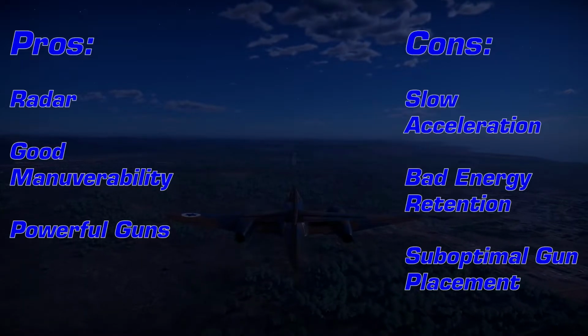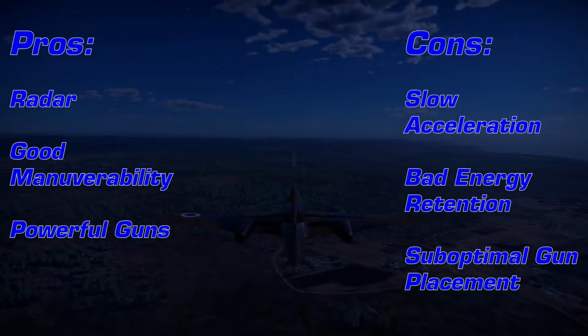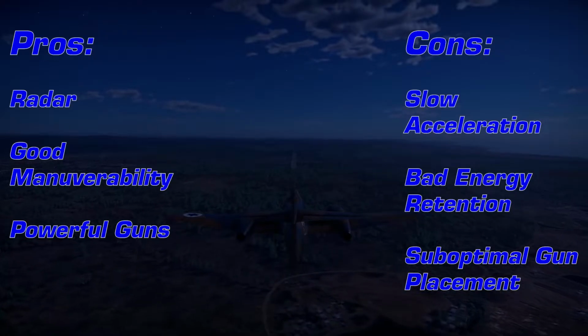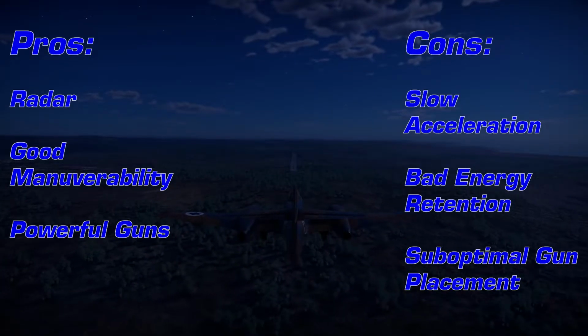You may have thought that the addition of a radar and other modifications would take away the Meteor's signature maneuverability, but that's just not the case. The NF-13 can comfortably take on any opponents in a turn fight. The guns may be difficult to aim since they're way out on the wings, but when they do connect, they sure do pack a punch.